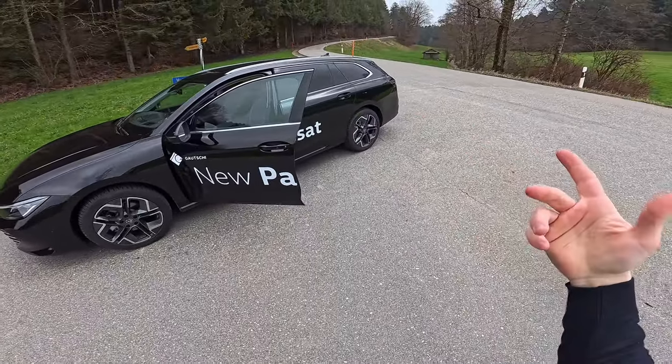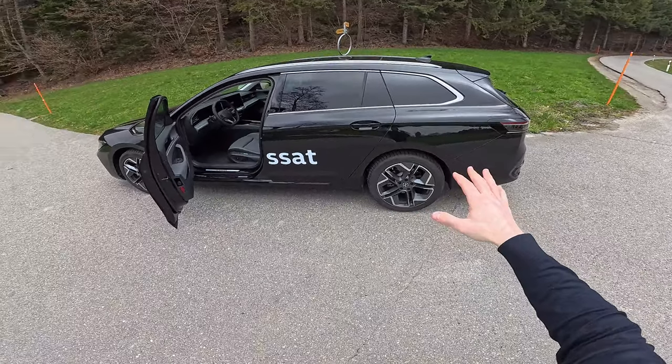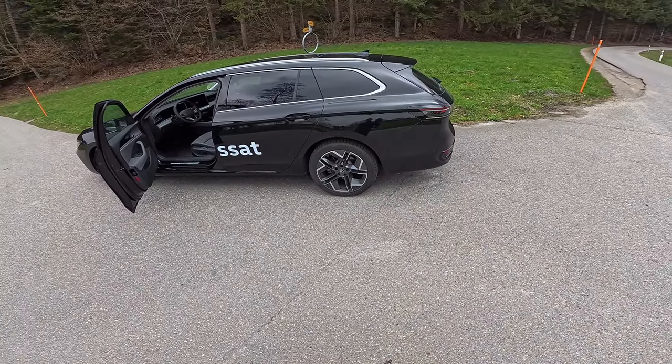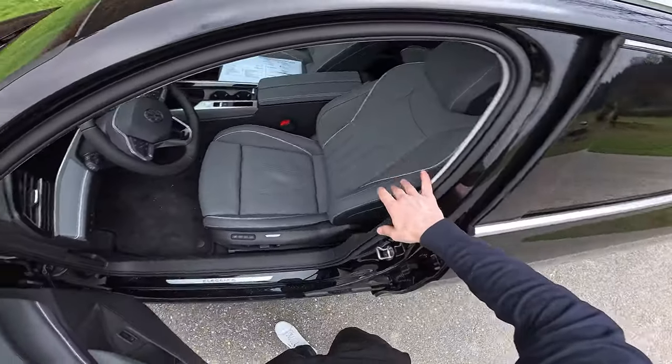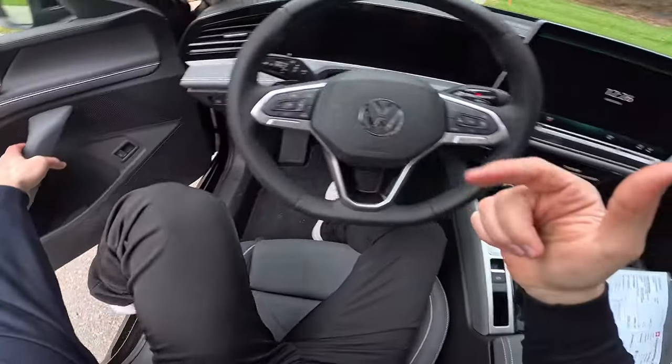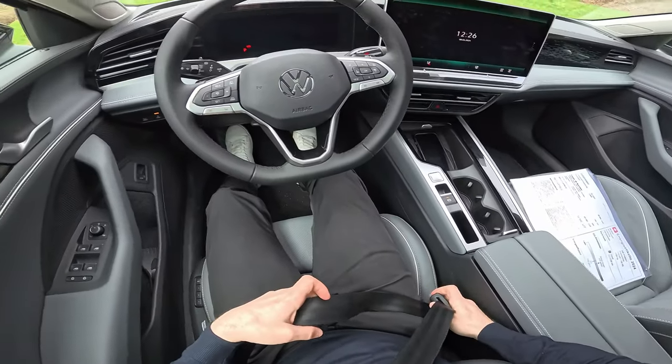Plus this is a brand new car, so it has around 300-400 kilometers, and under 5,000 kilometers the consumption will be higher. Anyway, beautiful car, by the way, really love it. If you want to see the full review and the test drive video, I have separate videos with the same car, so check them out.